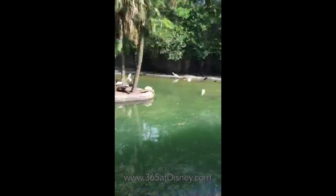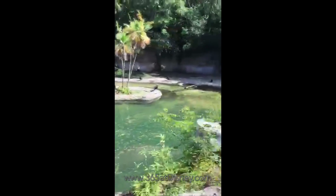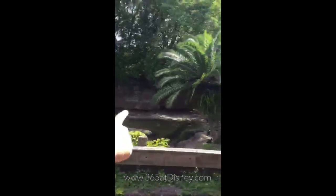And make sure to keep looking to your left even as we round the bend up ahead. There could be more hippos over there. A baby hippo is about 85 pounds at birth, and they can grow to be over 5,000 pounds. Oh, hippo! There's a hippo walking. A group of hippos is actually called a float.